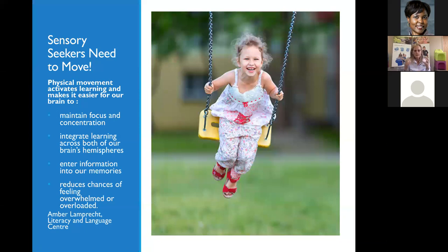It integrates learning from both of our brain's hemispheres by being able to move the body naturally, whether it be just a rocking, fidgeting motion, back to front, forward a little bit, swiveling, but saying to the student, it's okay, you can move your body the way that you need to move your body. And it helps to reduce the chance of being overwhelmed because we're not overloading our senses.